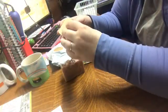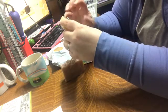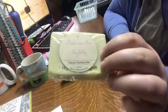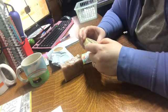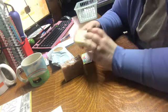So she herself has been using this. I have very thick, long, curly hair, and she herself does, and she says that she's been using it and she hasn't even needed any conditioner. So I might use this in my shower today, actually, and I'll report back to you guys. Let's see, directions. Rub into wet hair, lather and rinse. Let bar dry completely in between uses.